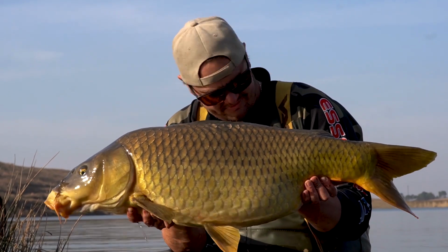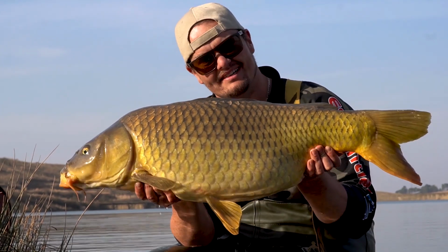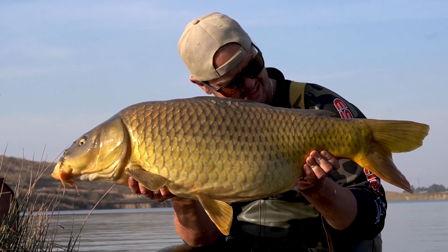Here we go. Actually my first 10 kilo fish of the year. So sad, but so happy. Lovely fish.